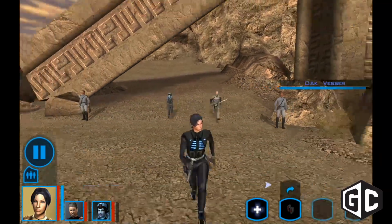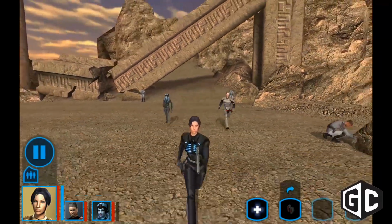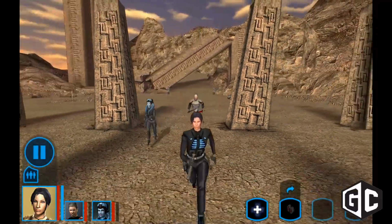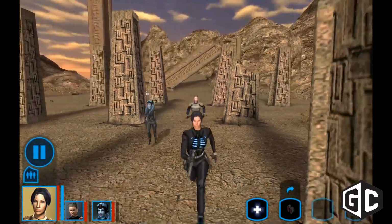The Nvidia devices, the tablet and the portable, are the only devices that can actually run KOTOR on high, and we set that as a default. So they're the only devices that come that way by default. The user doesn't have to tinker with the settings. We let it go full bore.